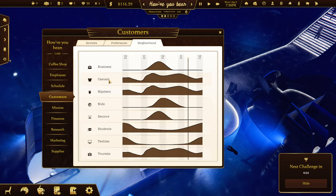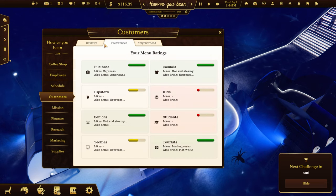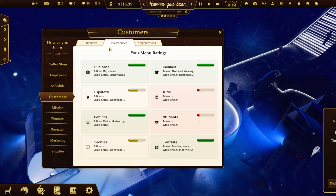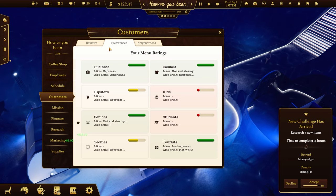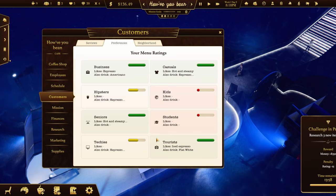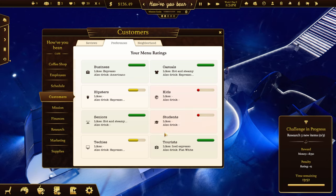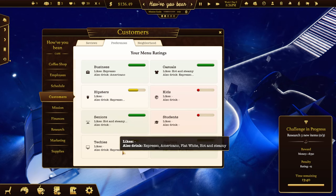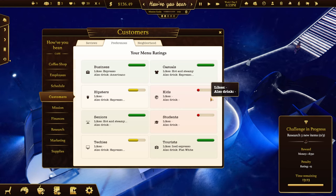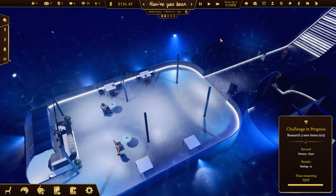Customers are... Yeah. Okay. Casuals, they've got the hot and steamy. The business like the espresso and the Americano. The seniors like the hot and steamy. New challenges arrive. Research 3 new items. Sure, we'll do that. Techies don't have anything, but they also drink espresso. The students and the kids have absolutely nothing here, so we need to invent a kid and student drink to kind of balance everything out a little bit.